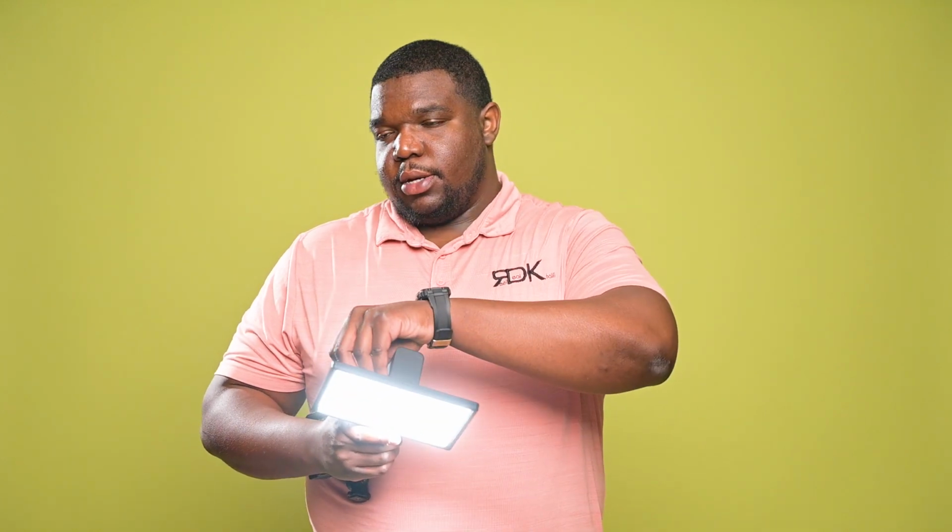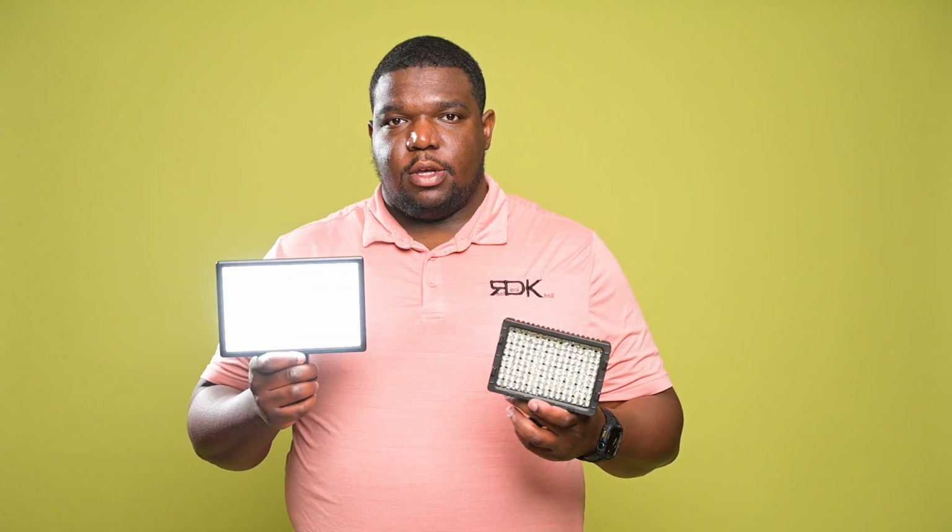There are also panels, LED panels. I'll go grab one. So here I'm holding 2 different LED panels. Let me turn this brightness down. These are also daylight balanced. So here, it's one panel here. As you can see, it's significantly less bright than the COB panel, but they have, again, a variety of LED panels that have different outputs, so get a different feel.